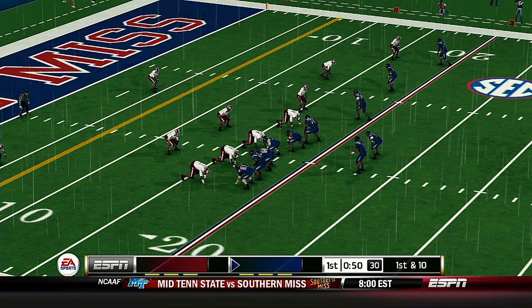Here comes the offense. No doubt looking to take better care of the ball on this drive. Each possession gets more and more vital as the game goes on, especially when you're behind. You can't afford to make many more mistakes. They'll bring him down at about the 33-yard line. On the ground, and he won't get back to the line.